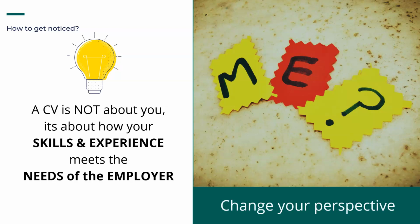Get used to looking at your CV from the perspective of the employer. What do I have that they need? If you ensure that these are the things the recruiter sees in their first 6-second scan of your CV, you will be more successful in getting through the first step of the recruitment process.